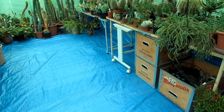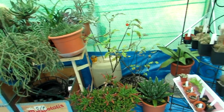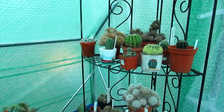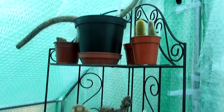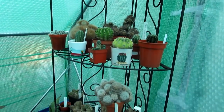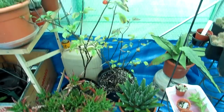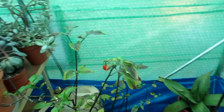The weather's been pretty mild, so I haven't had to worry about heat so far in here. And anyway, we'll start off here, I'll show you what's happening. Just a selection. As I say, the plants are pretty much going dormant now, so there's not a lot happening, not with a lot of the cacti, the deserty types anyway. I've got a few here, the aloes, and Honzi's chili plants still producing little chilies, which is wonderful to see.